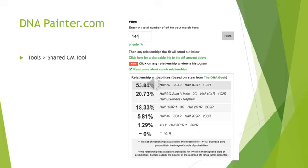So at any rate, the amount shared between the two men is 144 centimorgans. At 144 centimorgans, the highest likelihood is that it could be a half-second cousin, a second cousin one time removed, and it goes on and gives you more options of what is likely to be the connection between these two test takers. If you only know the percent of DNA that you share with someone else on 23andMe, you can click on the green 'enter percent' link underneath the centimorgan tool on that same page, and you can enter the percent that you share with another person to get the calculated centimorgans and, again, the relationships.